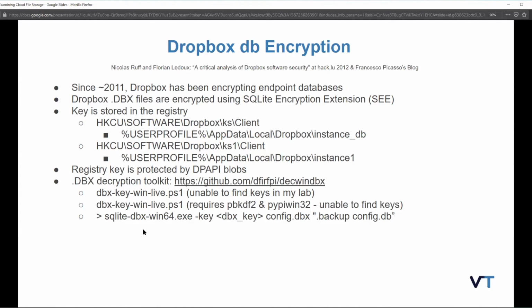So this kind of gives you a breakdown here of how I was able to find the keys. It's HKEY_CURRENT_USER, Software, Dropbox, ks and ks1, and then it's in the client key, and you will find two different keys there. One of them's for the instance DB, and the other one's for instance1. But through my testing with his script and other ways, I didn't spend a ton of time on it, but I was not successful in getting those decryption keys.